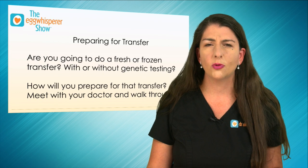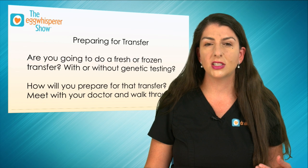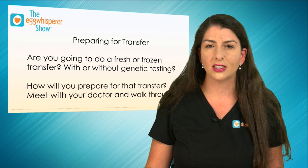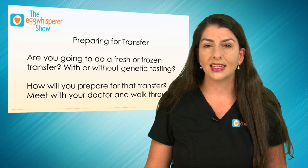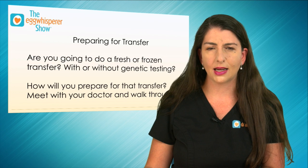So a fresh transfer is basically transferring about 5 days after the egg retrieval. That's typically what I do. I transfer embryos that reach the stage called blastocyst stage. They have hundreds of cells, and these are the embryos that are the most viable and give the patients the highest chance for pregnancy. I also talk to my patients about genetic testing so they can find out which embryo has a normal set of chromosomes before transferring. It seems that that might give patients a higher chance of pregnancy and a lower risk of miscarriage, and you can also preserve your fertility and find out which embryos to use next time for your next pregnancy. Hopefully that means another pregnancy and not another transfer if the first transfer didn't work.